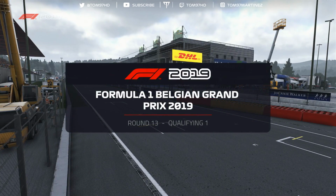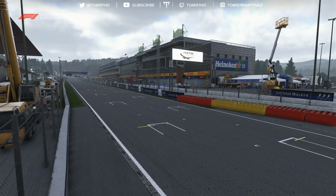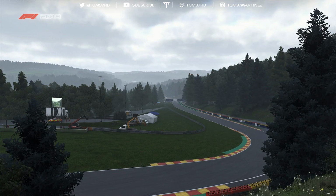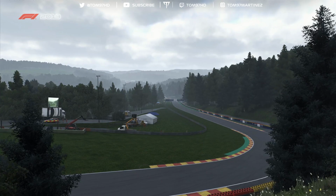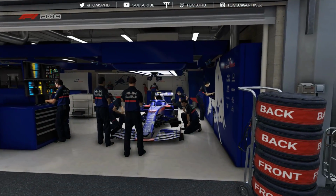I was happy with it. I always enjoy Spa. It's in my top 2 favorite tracks along with Japan. I just love these kind of ultimate driver circuits. That's what it's all about. And the car always tends to feel fantastic around here, especially if you've got a good setup on and you can really feel that confidence to want to push the limit. And this weekend is no different.